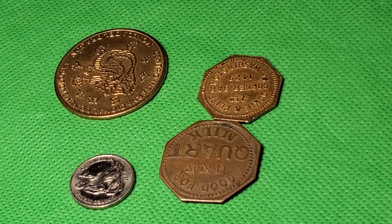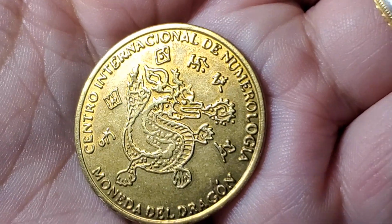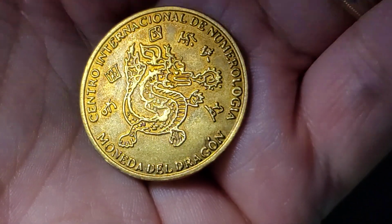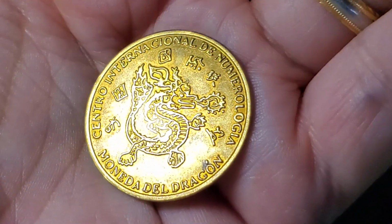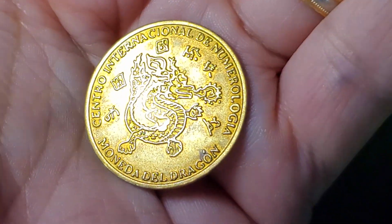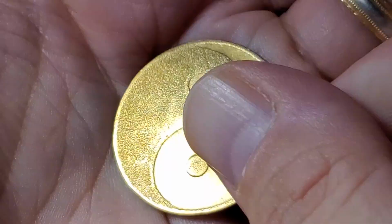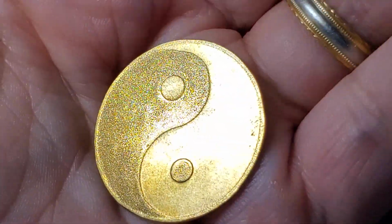We've got four left, and all these I can't really find anything on, so we'll throw these out here. This one is Centro Internacional de Numerologia Moneda del Dragon. So probably some kind of American organization that wanted to honor the Chinese dragon on a token of some kind. And then I guess that's the yin-yang design on the back.